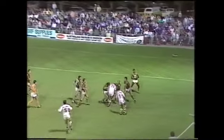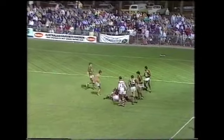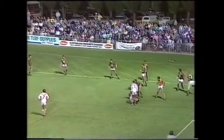Penalty goes to St George. Craig Young trying to barrel his way over. He's only about 7 metres out from the line.